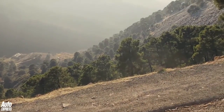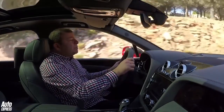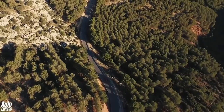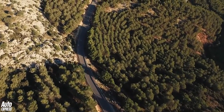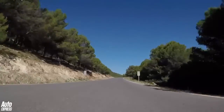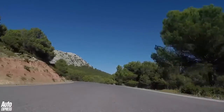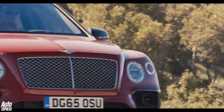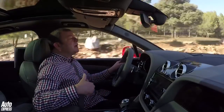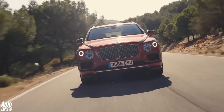Well, almost. So the conclusion of the Bentayga. Well, on this experience, it's an immensely impressive vehicle. It really is. It's fast, it's composed, it's beautiful to sit in inside. It drives pretty nicely too. And okay, some people might still have a bit of a problem with the way it looks, but actually in the flesh, particularly in this spec, I think it looks an awful lot better than it does in photographs.